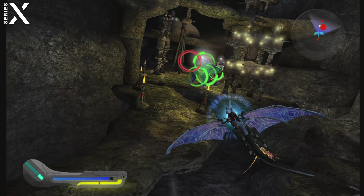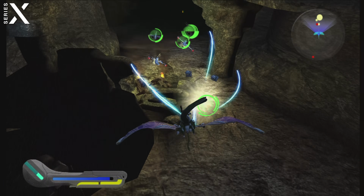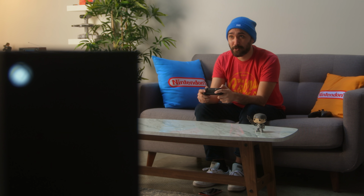Along with that Auto HDR too, something else that's a nice bonus, especially when you're playing older backwards compatible titles, is that the Series X does also have better texture filtering than an Xbox One. So especially when you're playing Xbox 360 or original Xbox games, all that smoothing that's happening to make it look like a more modern title is just going to look even better.